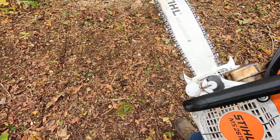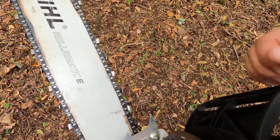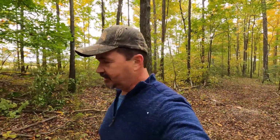I really like it. Looks like my chain is loose now. Oh yeah, it's very loose. So I'm glad I stopped when I did. Got to get this thing tightened back down. You don't want to be cutting with it that loose either. And I just tightened it yesterday before I started cutting. I probably only cut about 8 trees yesterday, and it's this loose. So you need to check this chain every day and make sure it's good to go.